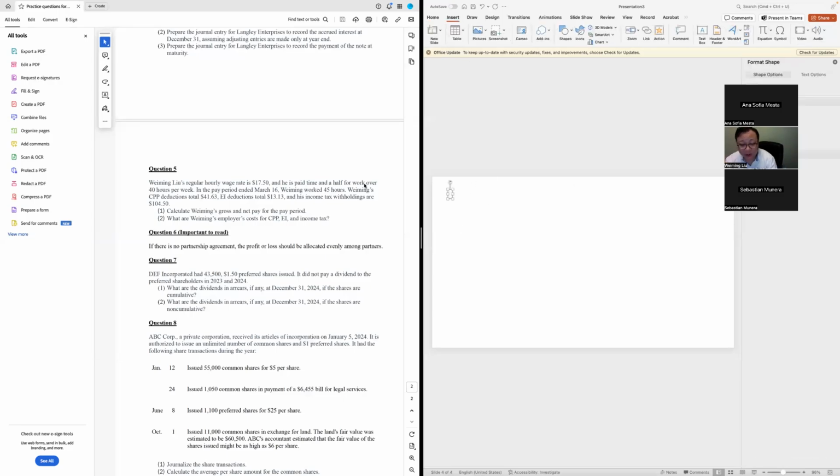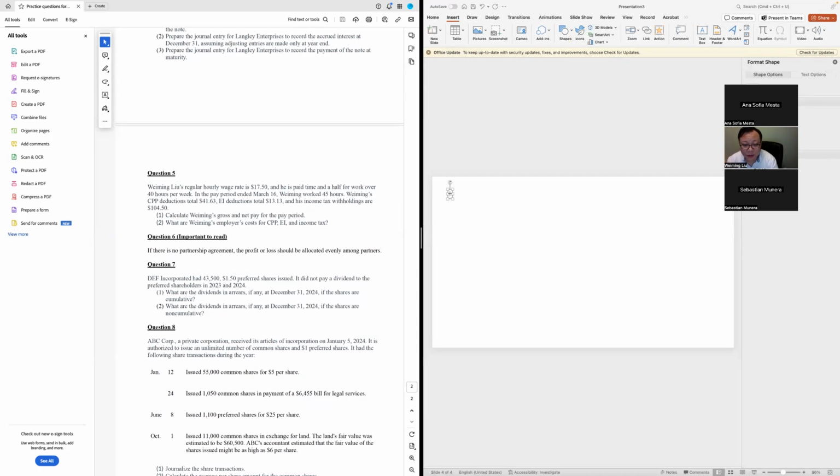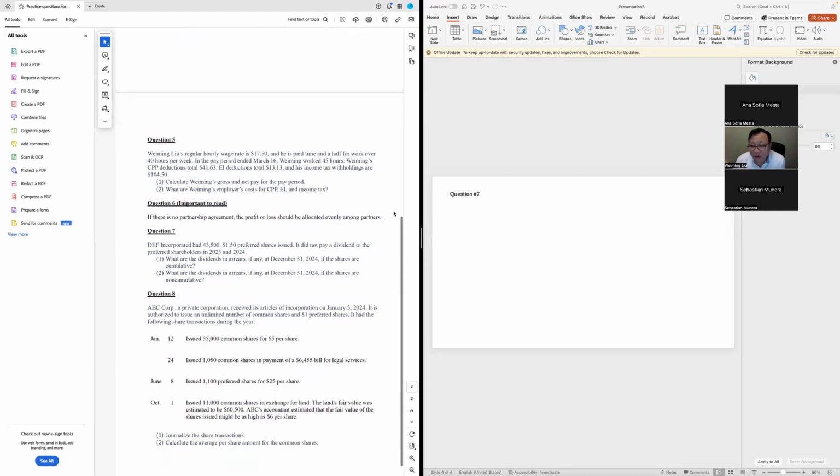Okay, let's work on question number 7. So this question is about DEF Incorporated, which had 43,500 $1.50 preferred shares issued. It did not pay a dividend to preferred shareholders in 2023 and 2024. What are the dividends in arrears, if any, at December 31st, 2024, if the shares are cumulative?